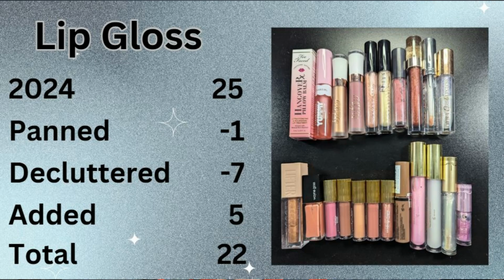But I started the year with 25 of them. I did pan 1. I panned 1 lip gloss last year. That makes me very happy. I decluttered 7, and that is because I didn't like them. They were sticky. I knew I was not going to use them, so they had to go. I did add 5. One of those was the Pillow Talk, and then 2 of the Too Faced lip injections, which I love, and then a couple were given to me in that giveaway. So I ended up with 22.